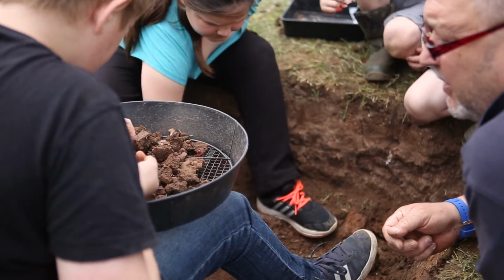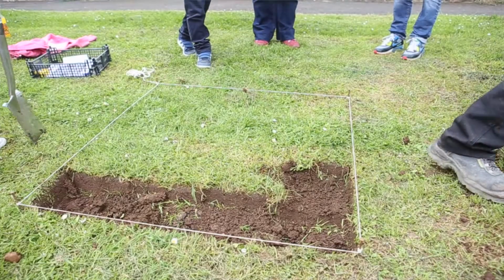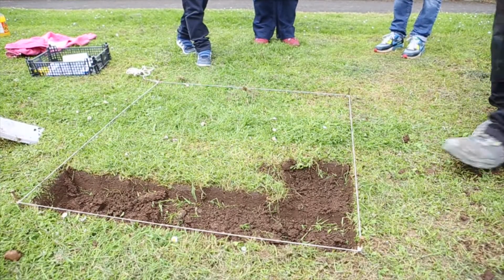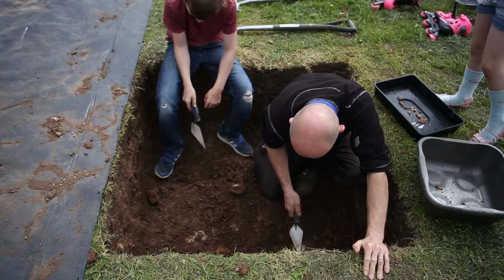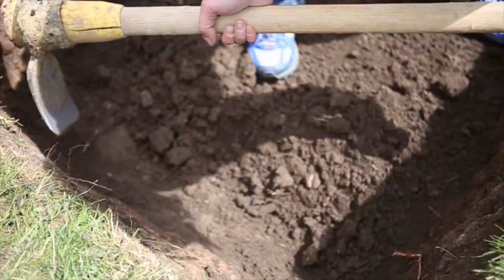It's like a time slice almost, because you're going down into the ground, you're going down into time. I always think it's a bit like if you're out in a boat on the water, you look across the surface and you can't see anything but the surface. But if you've got a glass bottom to it, you can see down. And a test pit is just like that, you can see down into time.